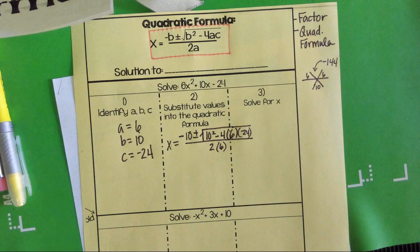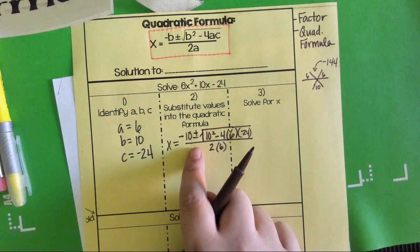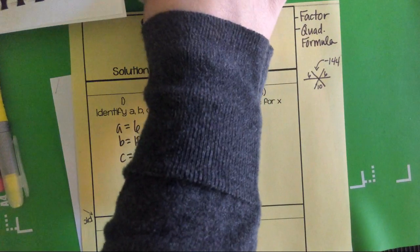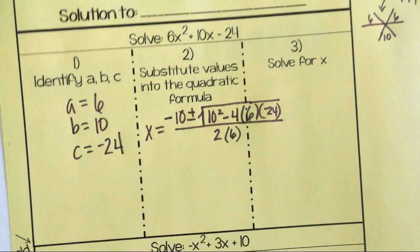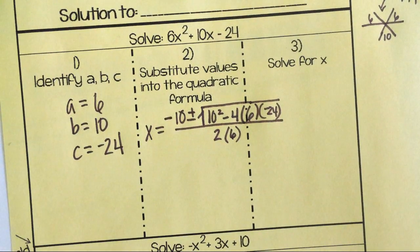Now this looks insane. What on earth is this? How on earth do we get 2 answers out of this? Because with roots, when we've been factoring, we've been getting 2 answers. And we're still going to get 2 answers with that quadratic formula. That's what this plus or minus is for. We're going to have one that goes with the plus and one that goes with the minus. We'll get there in just a second. Are there any questions about how I plug that in?